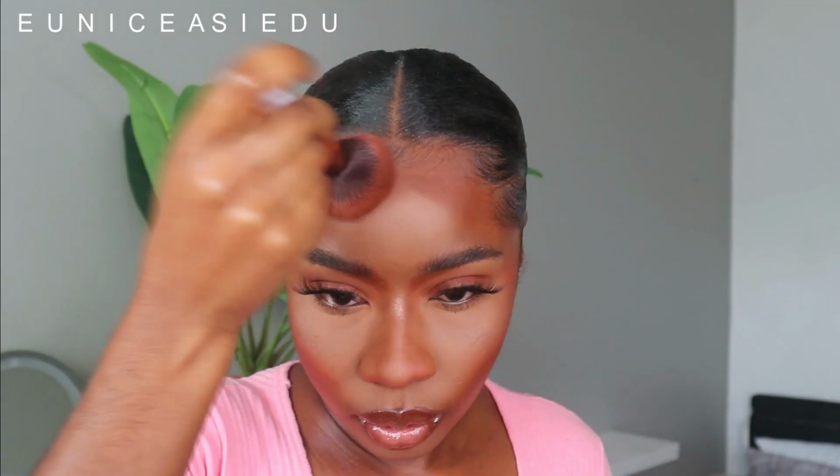I love it. I so much love it. I always blend my bronzer into my edges because you don't want to look mad. Here we go, wow. Wow.